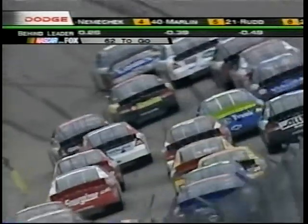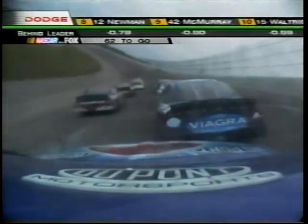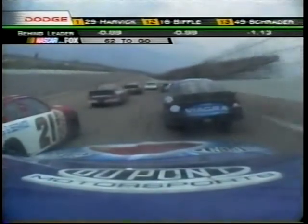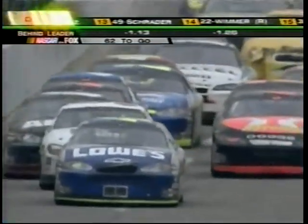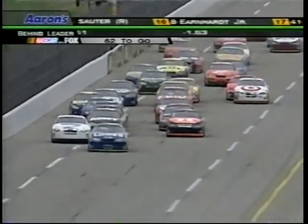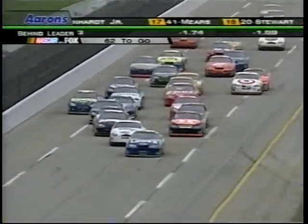Joe Nemechek's up in the hunt here now with the 01 car. Boy, Jeff Gordon had an almost against the bumper of Greg Biffle there. Almost. Here comes Biffle back at him. Falls in line. Rusty just came out of the pits, back out on the track, and got his car repaired, and so is the 10 car. Scott Riggs comes back out.